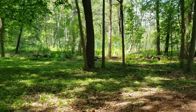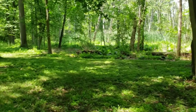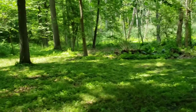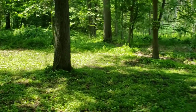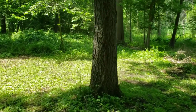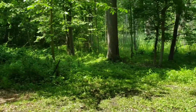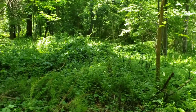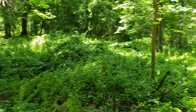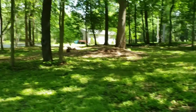I would mow with the mower, and I started doing that to kind of cut up the Asian bittersweet. But then I found you really got to pull that stuff out, and it sucks. It is an arduous and difficult job. But this is the corner here before the wetland, and it sort of meets up with my neighbor's property, and you can see how much that sucks. So he's gonna do it the easy way. Anyway, I just kind of went at this by hand.